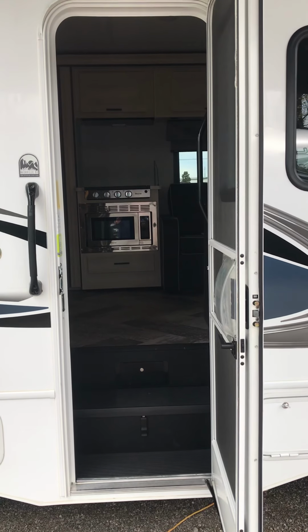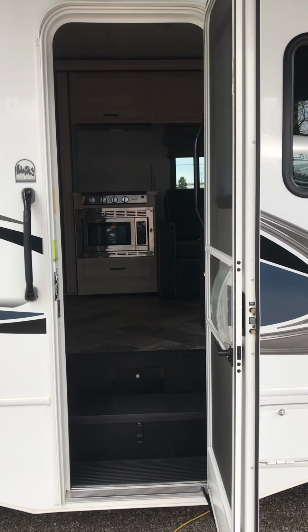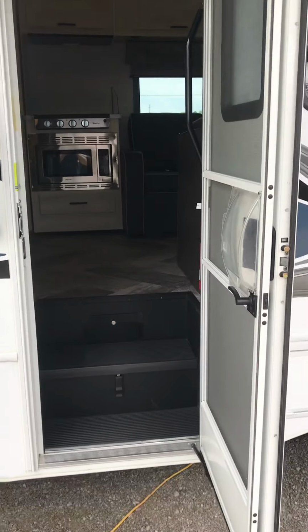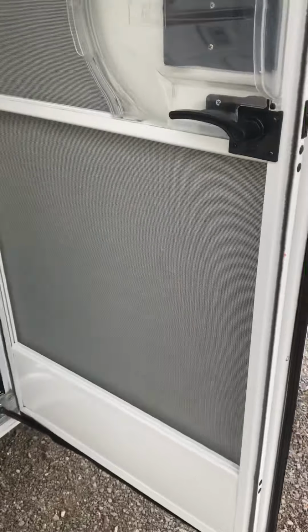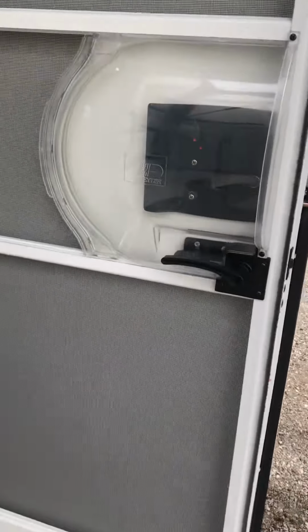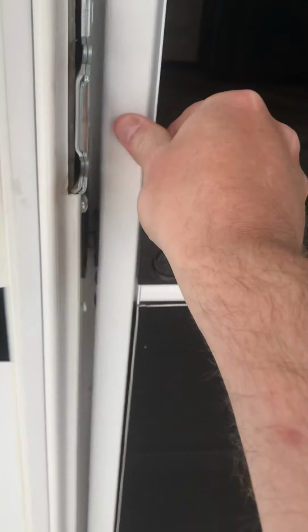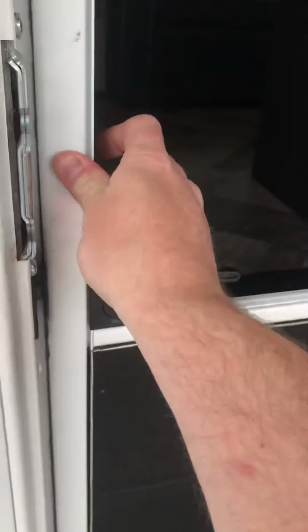This will be the interior video of the 2021 3251 LE by Forest River Forester. You do have a screen door. Screen door's in good shape, no tears, holes, nothing like that in the door. It does come apart here so that you can actually have just a screen door and leave your other door open.